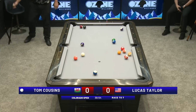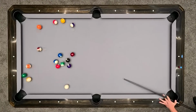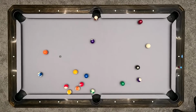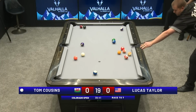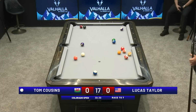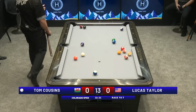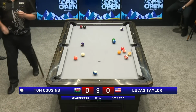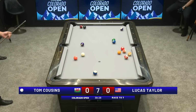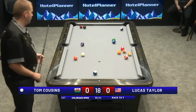And the experimentation continues on the break for TC. Those who are used to following his progress back in the UK will know just how good the Tom Cousins break is. He's even got his own patented break cue. That's how big his reputation is. Let's move from the front ball to the cut break to start off this one against Lucas Taylor.